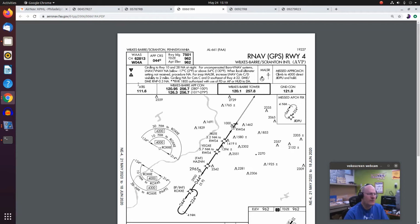Remember, WAAS is the Wide Area Augmentation System, and that provides you a more precise GPS location, and it also can allow you to have vertical navigation. So some of the GPS approaches will allow you to have a glide slope, essentially, and you need to have WAAS for the most part for that to happen. We'll talk a little bit more about that later.